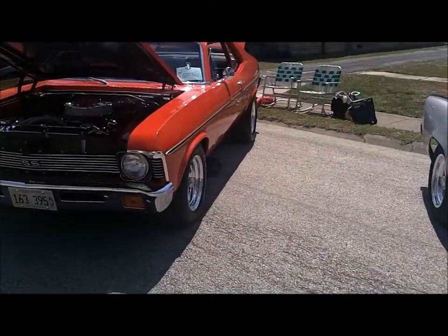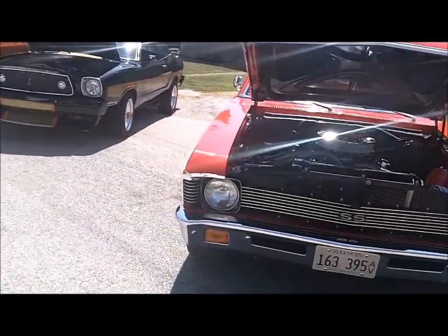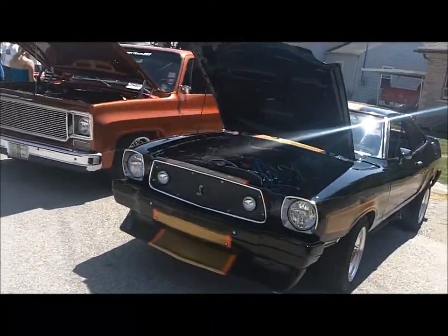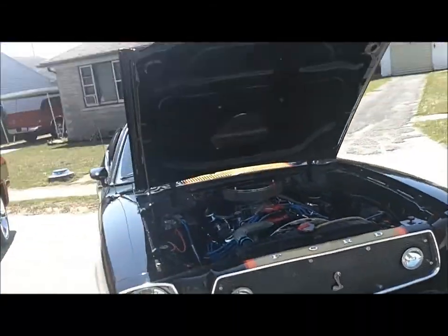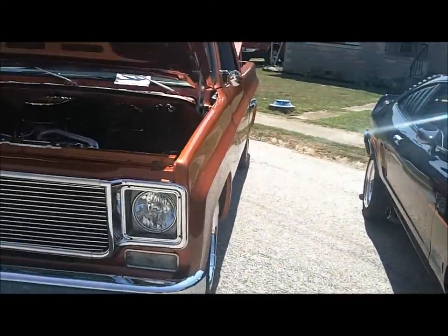Another nice Nova. I just love that body style. I think we've seen this Cobra 2 somewhere else. I was looking at one of these when I bought the Mach. But the Mach went out, sorry. I like them, but I like my Mach.